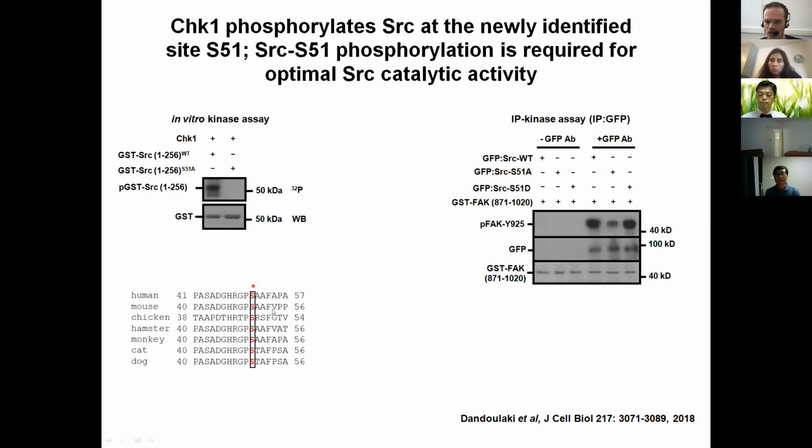To investigate the significance of this phosphorylation, we did immunoprecipitation kinase experiments using cells transfected with GFP SRC constructs and using phosphorylation of FAK tyrosine 925 as a substrate. And you can see that non-phosphorylatable serine 51 to alanine SRC exhibits a reduced catalytic activity against our substrate compared with the wild-type SRC or the phosphorylated SRC, which shows that serine 51 phosphorylation by CHEK1 is required for optimal SRC catalytic activity.